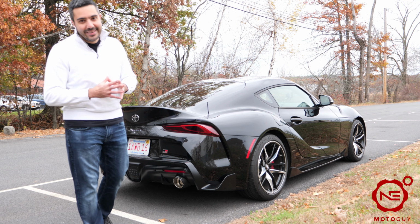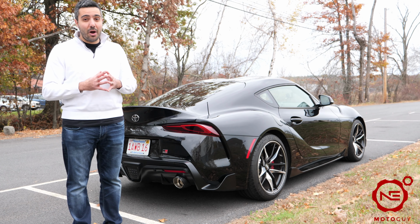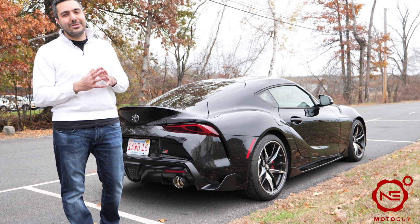So much meaner than the stock exhaust, doesn't it? And that's saying something, since the stock exhaust sounds phenomenal. The pops and the backfires are deafening. It's crazy. But it sounds so good.